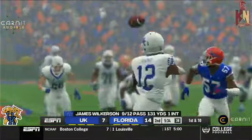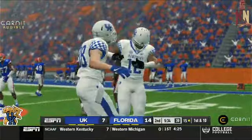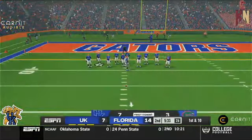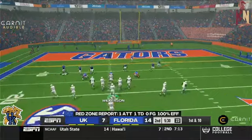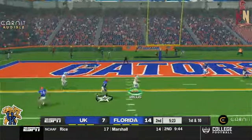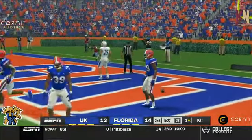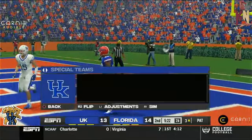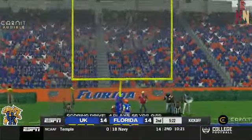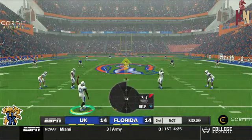1st down. From the 15-yard line, it's 1st down. And a quick throw. Touchdown, Wildcats. Here comes the kicker to try to tie this game up. And he adds the extra point. A 4-play, 55-yard drive, and a touchdown's the result. 14 apiece. Kentucky to kick this one off.